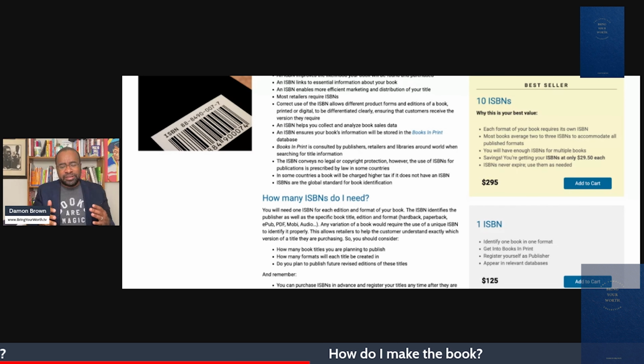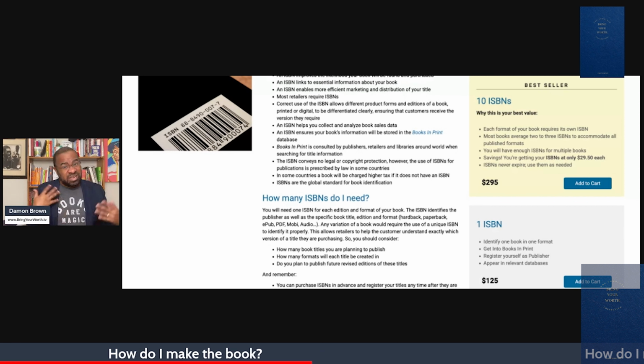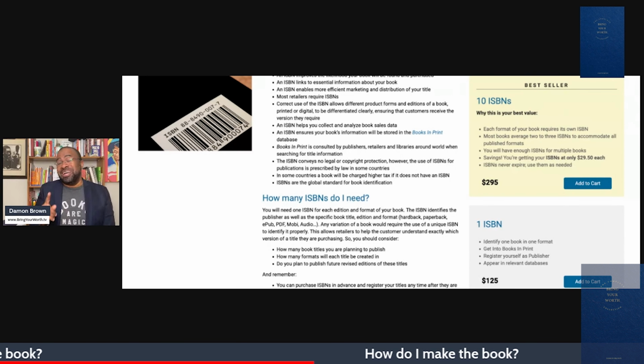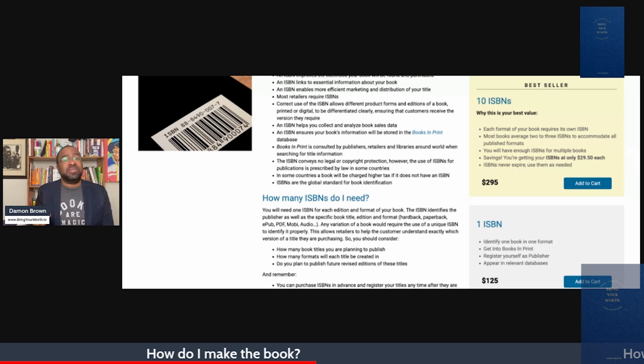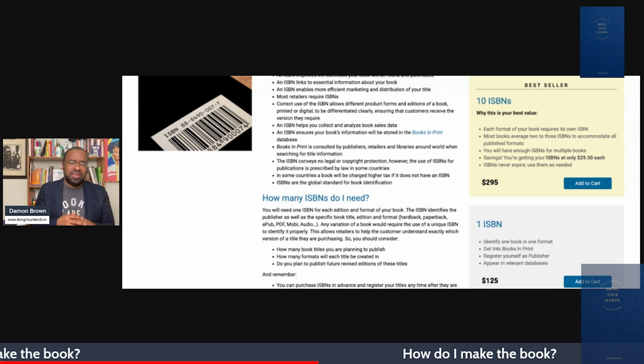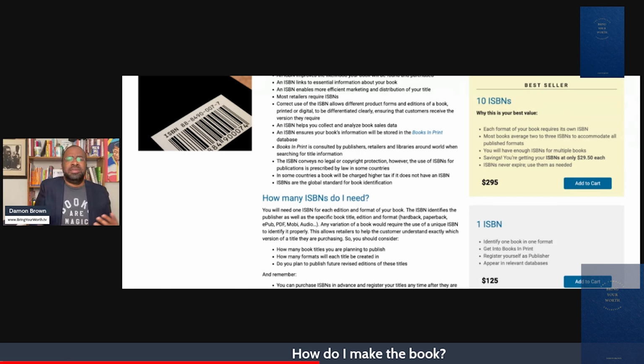You can buy one ISBN for $125. Sounds expensive, but again, you're making sure that you own your intellectual property, right? Or you can buy 10 ISBNs for $295. And you're like, oh my gosh, that's $300. In this economy, I know it's a lot of money. And you're like, I only want to do one book, Damon, I'm going to do the one ISBN.